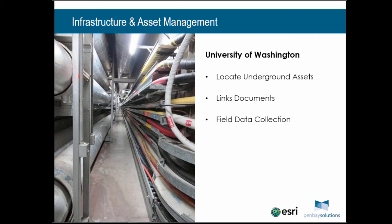Unfortunately, I can't show you our utility map because of security reasons. But we have been investing a lot of time and money converting our old CAD maps and paper maps into GIS for a few years now. We have miles of underground utility tunnels on the campus, and we also have other systems and assets that are in the ground, and we really need to know where everything is as we develop and change the campus.